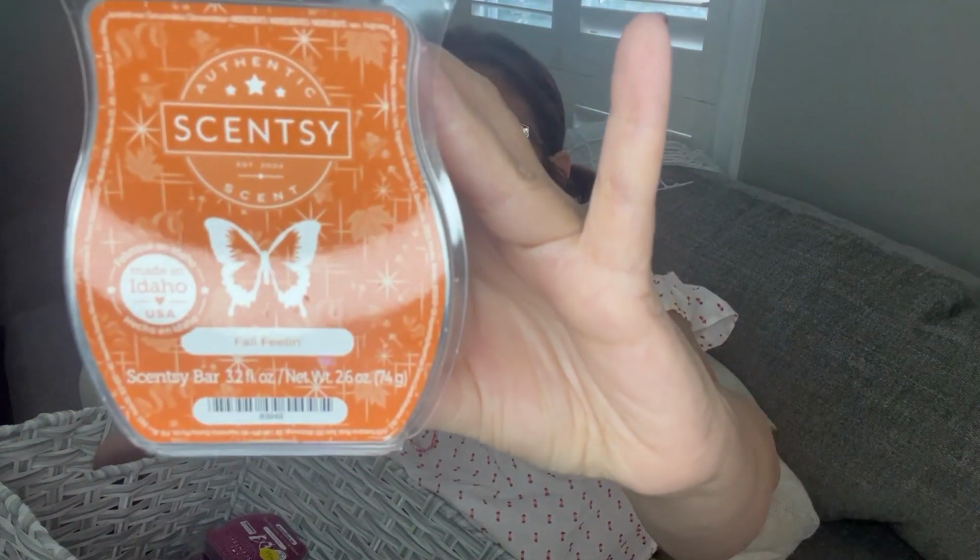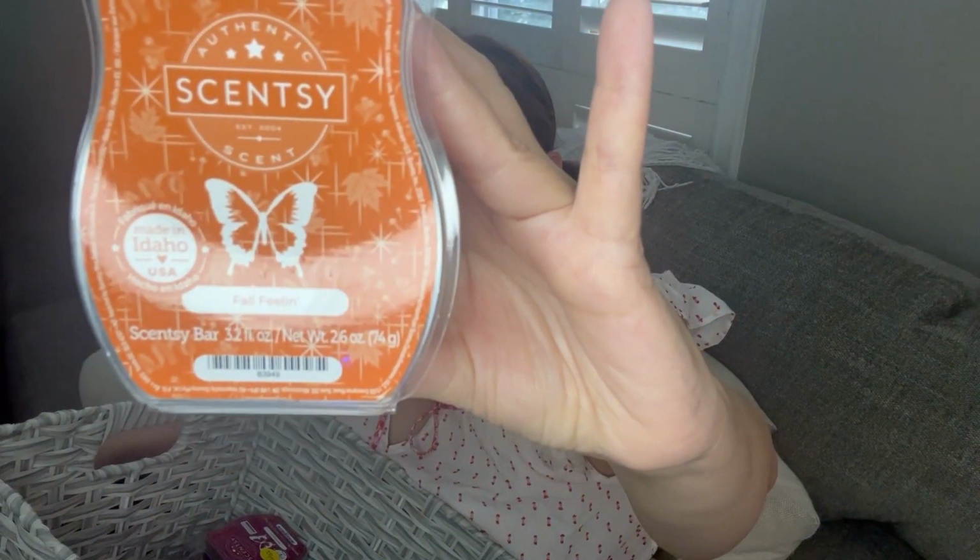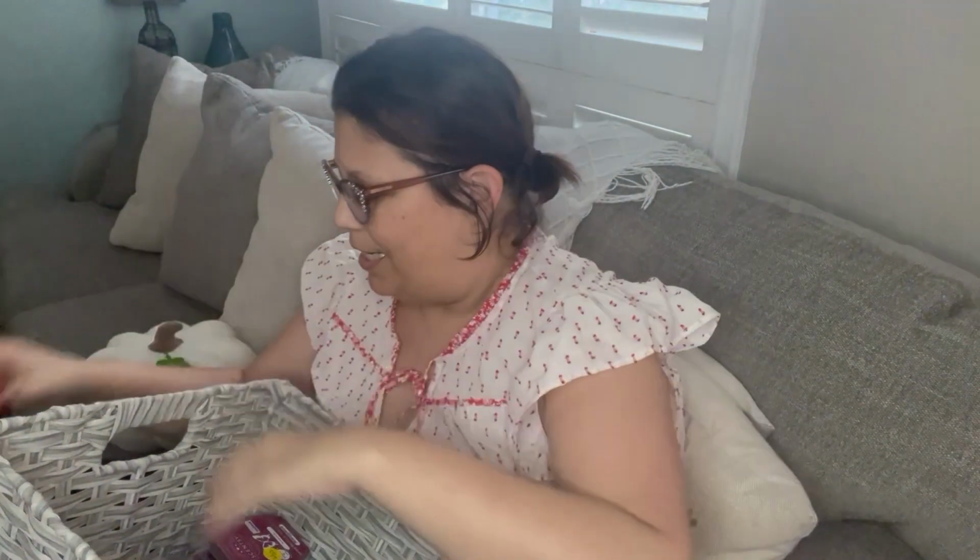Next up, Fall Feelin'. Blood Orange, Sugared Cranberry, Juniper Sprigs, and Sparkling Clove. Again, in the fruity category. And probably not my favorite scent, but I need to give it a try. And I gave some samples to customers, so I just want to use that one up.